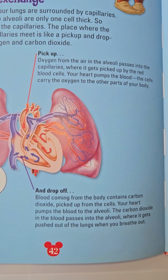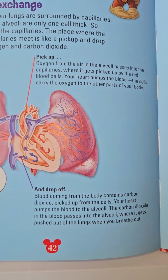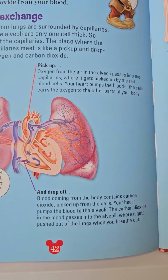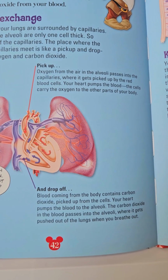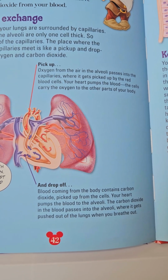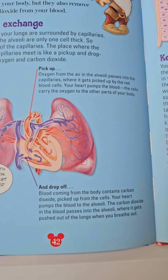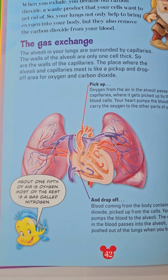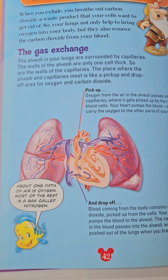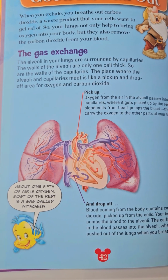And drop off. Blood coming from the body contains carbon dioxide, picked up from the cells. Your heart pumps the blood to the alveoli. The carbon dioxide in the blood passes into the alveoli, where it gets pushed out of the lungs when you breathe out. About 1/5 of air is oxygen. Most of the rest is a gas called nitrogen.